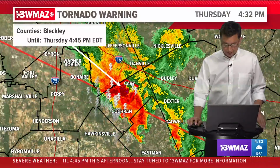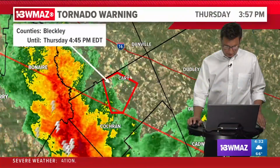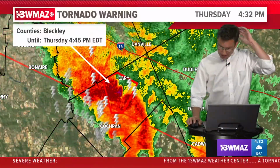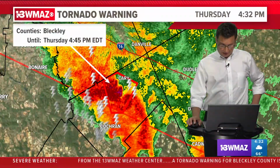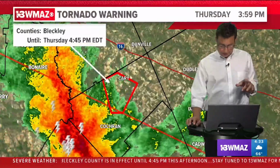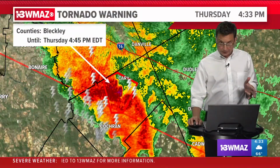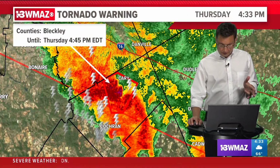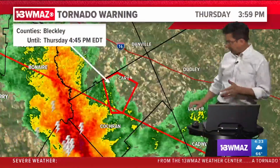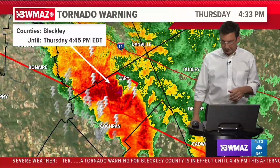So this warning, if I'm not mistaken, was until 4:45. All right, so now we have, let's see, a strong thunderstorm will impact portions of west central Lawrence, northwest Dodge, southeastern Twiggs, and Bleckley through 5. So that's going to be west central Lawrence, northwestern Dodge, southeastern Twiggs, and Bleckley counties. All right, so that is this storm. They're going with wording of a strong thunderstorm for here. Some gusty winds here. This tornado warning, though, is still in effect for Bleckley County.